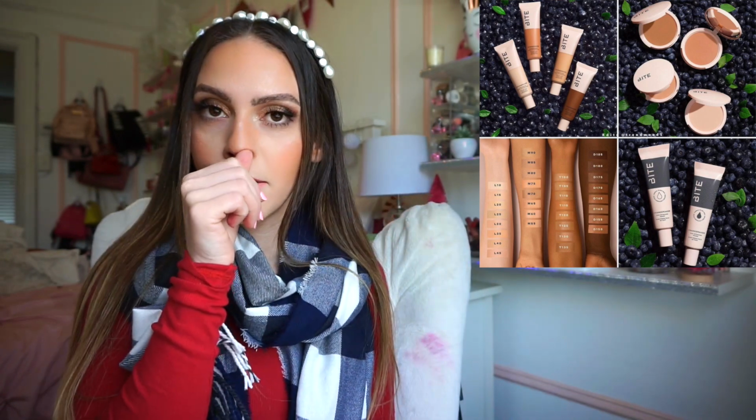This recently just came out. It's from Bite Beauty. I will have these products linked down below if they are available, by the way. But it's the Change Maker Supercharged Micellar Foundation. It's going to retail for $39.50. There are 32 shades in the line, which I think is pretty decent. There's a ton to choose from. These look really, really good.